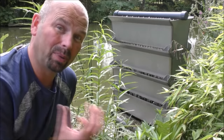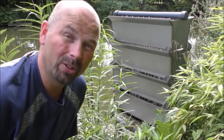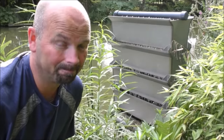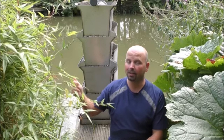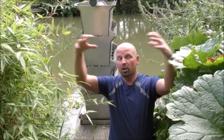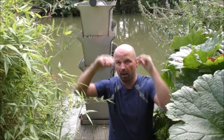Although I think with the amount of plants that I've got in and around the pond, I don't think those pollutants are going to be an issue here. So there you go. Really, it's still working very, very well. And with a few more holes drilled in the spray bar, it's still covering all the media very, very well.